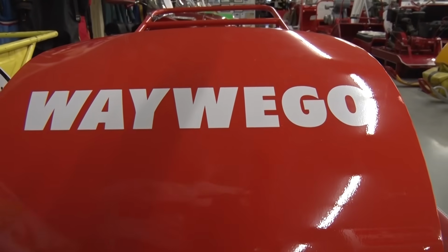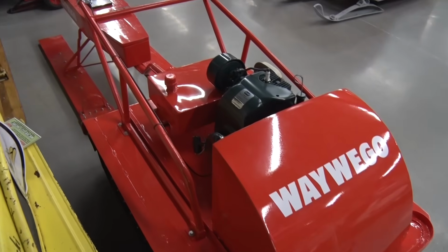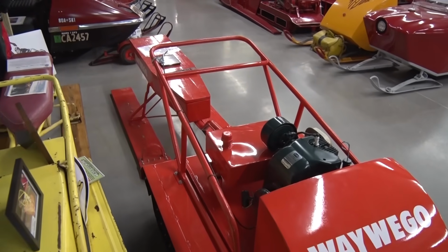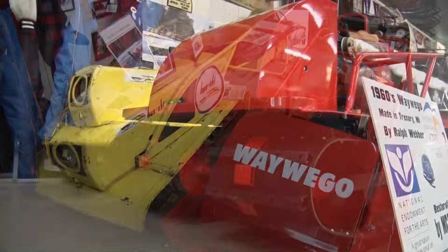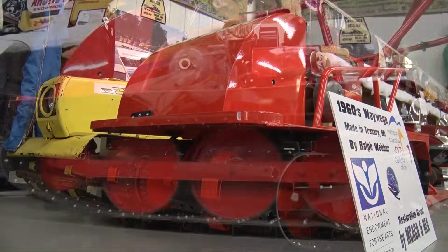This here is very unique. It was called Away We Go. It was made in Trinary. The guy made 5 like this, at least 5. There may have been more. We know of 5. Ralph Weber was his name, lived in Trinary. The family still lives there. And you can see that he copied a Husky. The Husky was made in Canada, but Ralph Weber saw one of these Huskies and he decided to make his own.